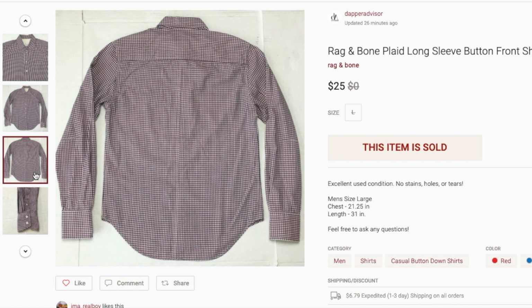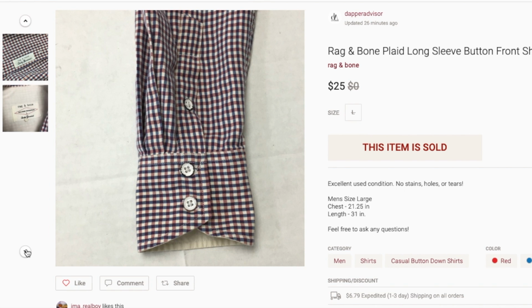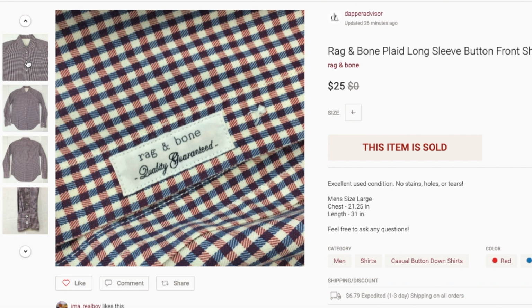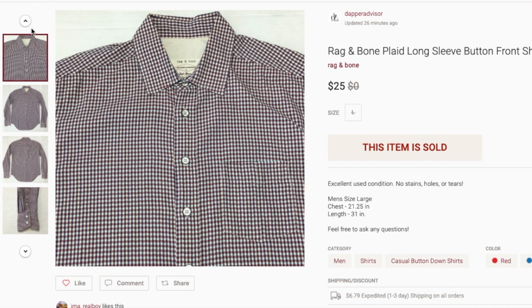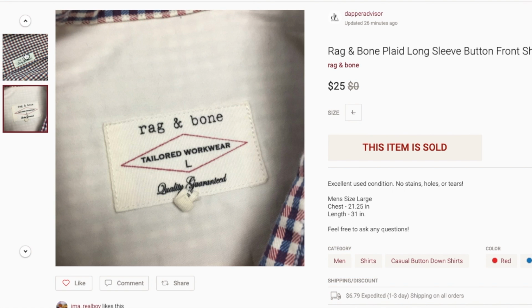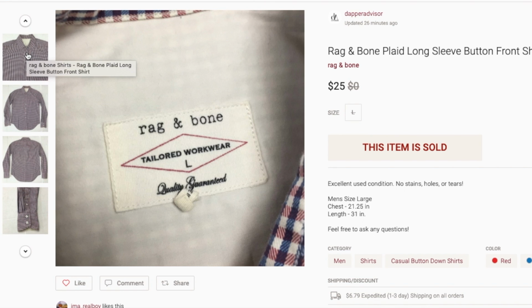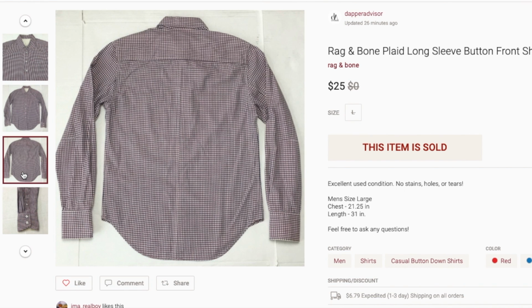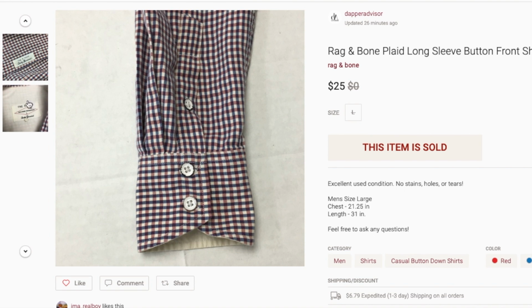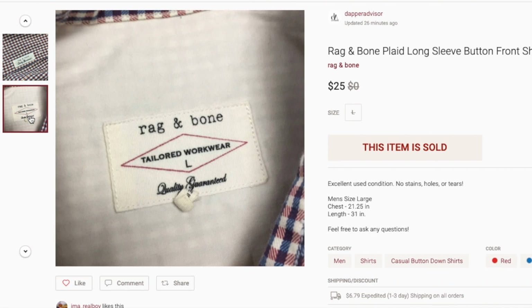Next is a Rag & Bone tailored workwear shirt. And Rag & Bone is definitely one of my favorite brands to wear because I think their stuff is super dope. The tailored workwear stuff usually sells anywhere between like 25 to about 35 bucks. Considering the fact that Poshmark charges $6.79 for shipping, which is a lot of money for shipping a first class item, all in all, the buyer ended up spending about $31. So that's right on par with the comps on eBay. So if you guys see Rag & Bone, just know that you might have to take a little less considering the fact that the buyer is paying so much for shipping. But Rag & Bone is definitely still a very good brand to sell.